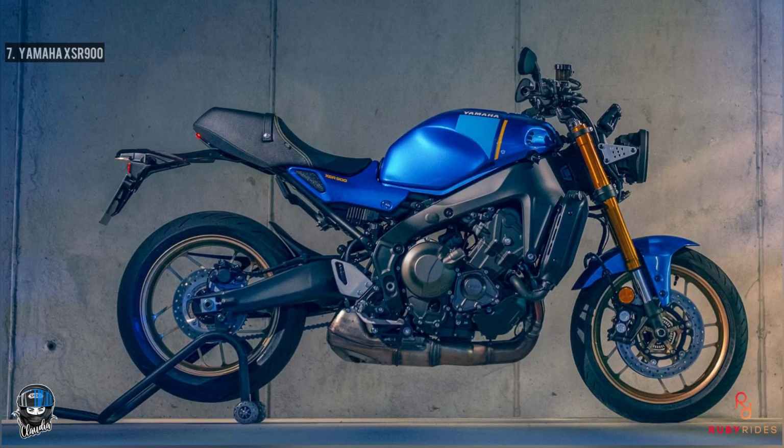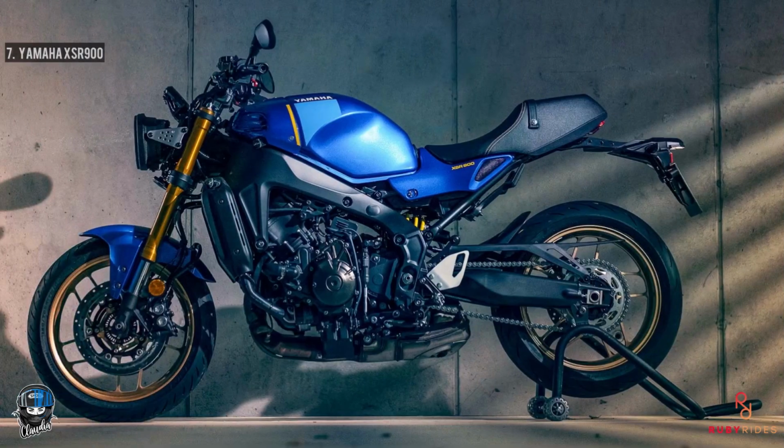At number 7 is the Yamaha XSR900. It's got 117 brake horsepower and 93 Newton meters of torque. Claudia, tell us all about the XSR900. We've got so much to tell you. This bike has been completely redesigned. The whole idea of this redesign is to make it lighter and obviously have more power.